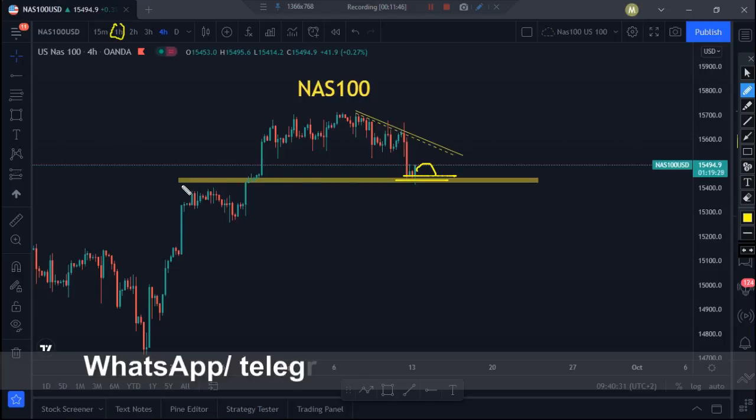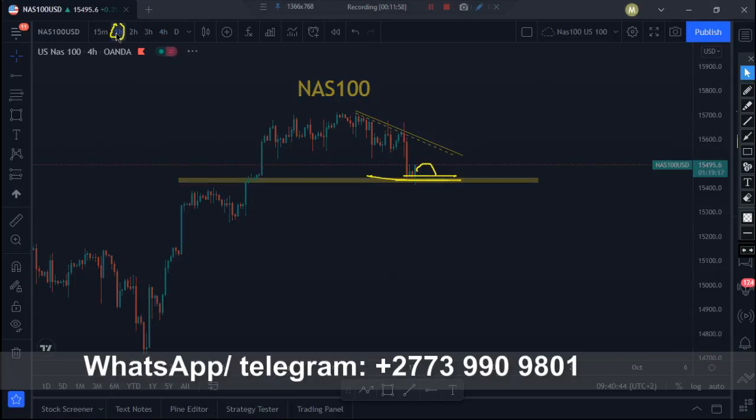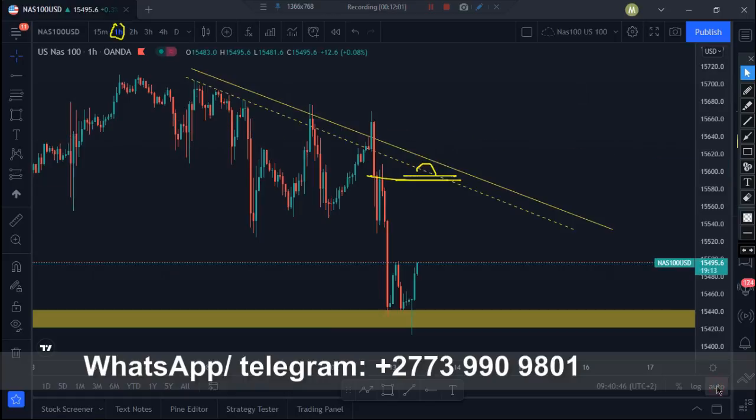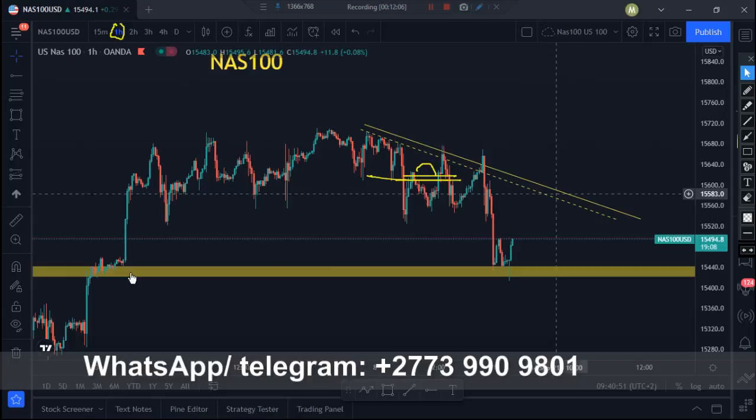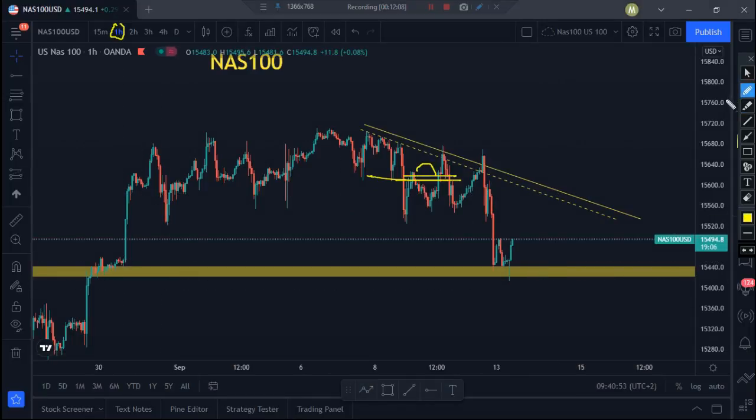So you don't just open any position without any reason, you see. Now you know, okay, I have a support. Let me go to a smaller time frame so that you see what I'm talking about. You see, there are several candlesticks. You can see even on my left that the market was consolidating there, and on this side, the market respected that level.